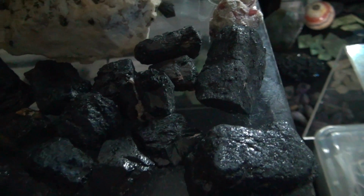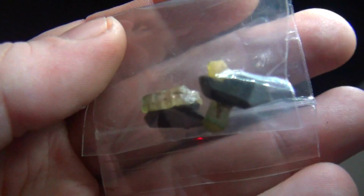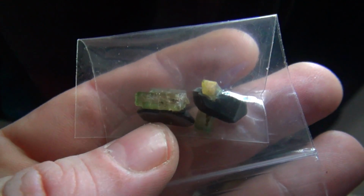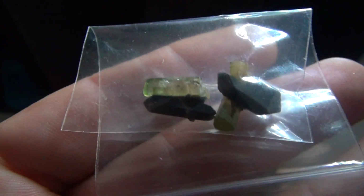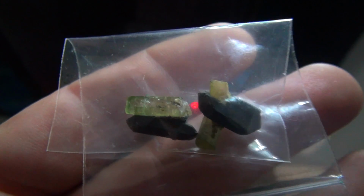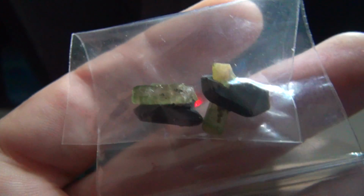And what else did I want to show you here? Well, these are interesting little pieces. I don't really want to take these out, but I'll see if I can get a picture of them. These are the rarest of the rare. In fact, this little set here sells for $500 because you cannot find any more like these.